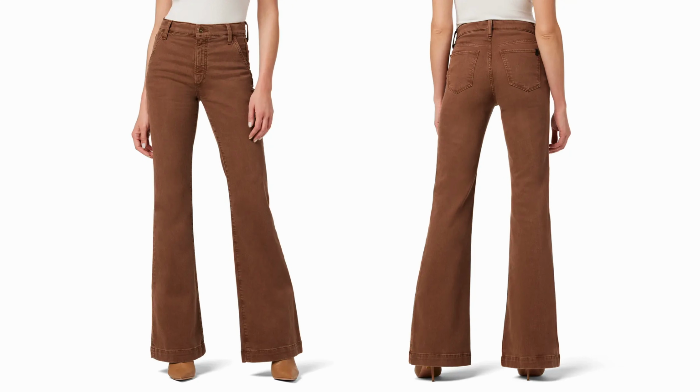And then there was a really beautiful brown color called Walnut in this Joe's the Molly high waist flare trousers. So they're a little bit more of a trouser hem, and these were $149.99 and then $228 after the sale.